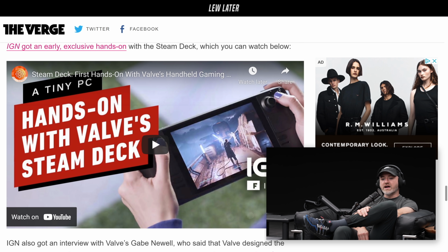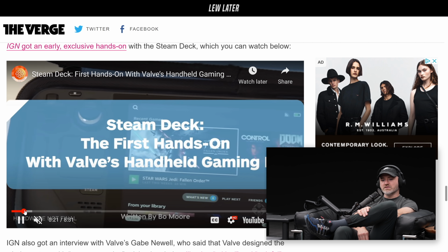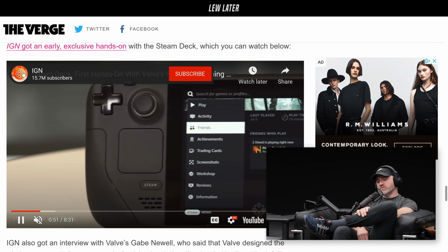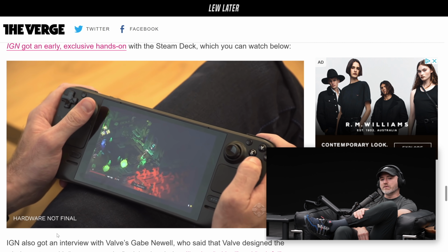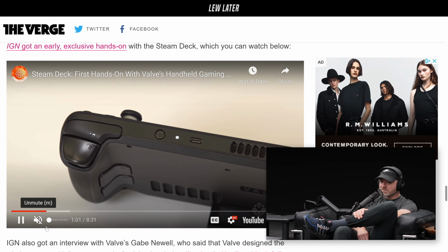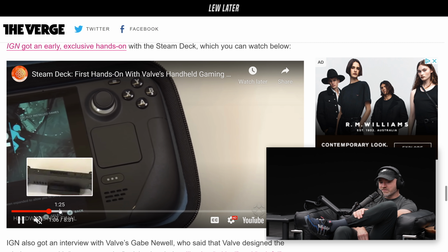Wow. Oh, IGN got a hands-on? That's one heck of an exclusive. That's cool. So they got to play an early model. Obviously, they got to work on the software and stuff if they're not launching until December. But this gives you a nice little look at how it's going to feel to hold and use. It's switchy. A chunky boy. Chunkier than the Switch.